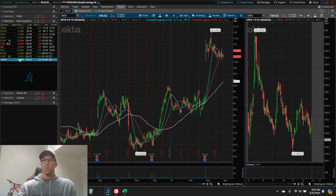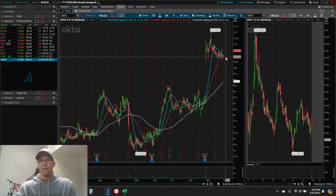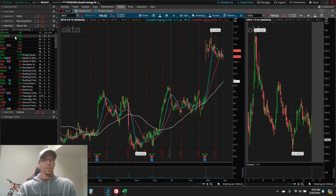I still like this. I mean, it's holding that gap from the earnings gap up, right? And so it's tightening up. Again, it could go either way, right? It could break down and get into the gap and then flood it, or it could pop up to the high side.